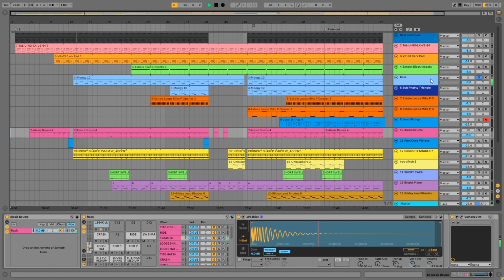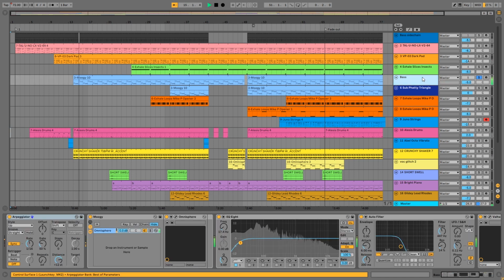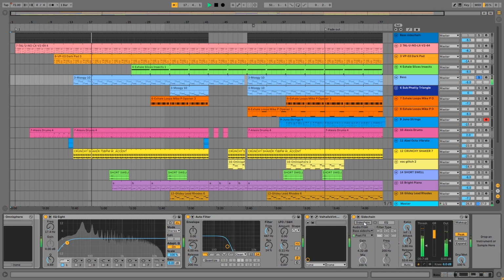We get the main Moog bass, which I really like. And that's sidechained, I think. As you can see, it's sidechaining here. So it sounds really different with that sidechain. I've got the sidechain layer up here, which is just an 808, I think, which is feeding all the sidechaining.